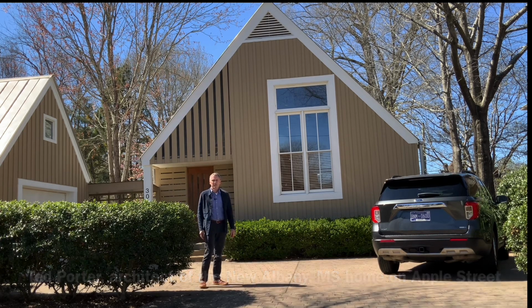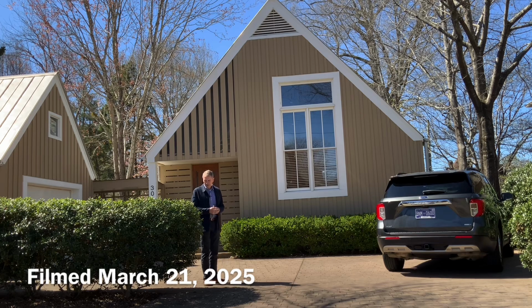And when I was first thinking about this lot, I was thinking about 19th and 18th century houses in Charleston, South Carolina that have side porches. And those houses have a much more classical architectural vocabulary, but the side porch idea is the same for this house as it is for those houses.